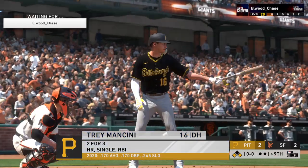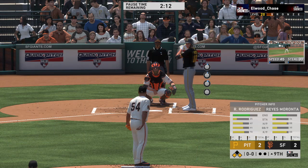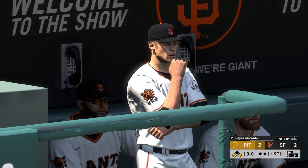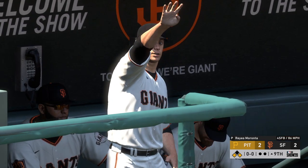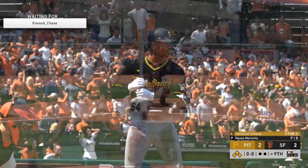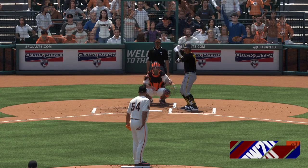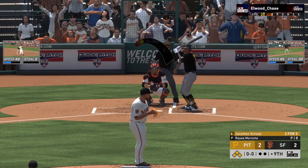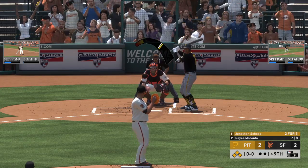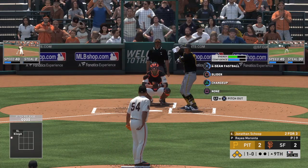And here's the big right-handed power threat, Trey Mancini. He has the possible go-ahead run only 90 feet away at third base. And here's indication from the dugout of an intentional pass, and that will load the bases here and set up the force at the plate. Here's the first pitch, and he'll hold off on the slider here to start the at-bat. It's ball one.